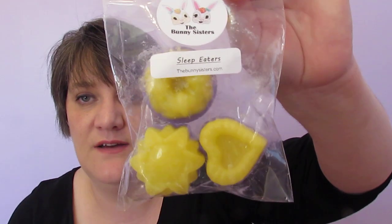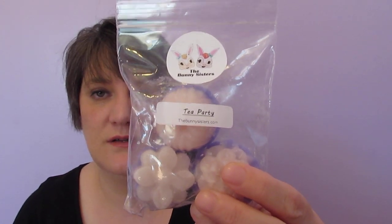Then I showed you a Bunny Sisters haul this week, and one of my favorites is the Sleep Eaters. I love this to sleep with, and it is lemon, a sweet lavender, and birthday cake, I think. And I absolutely love this. I've gone through one. I'm trying to use different things at night so that I don't use it all up at once. But I've already used one of these, and I think I shot that on Monday, so one of these is gone. And then I also used a Tea Party from the Bunny Sisters, and absolutely another favorite of mine. Love it, love it, love it.